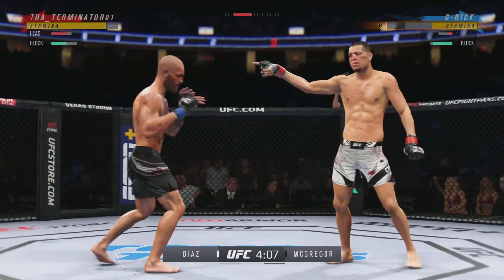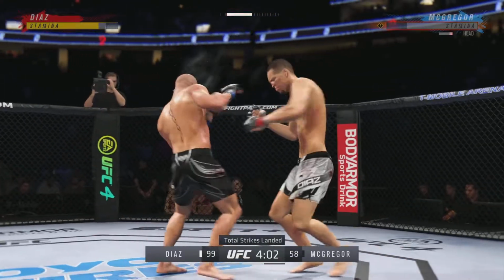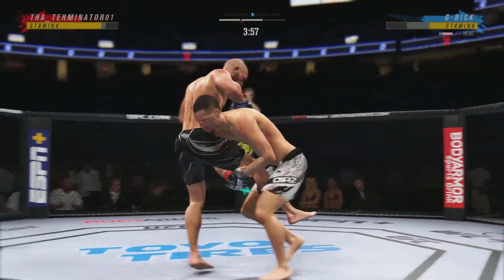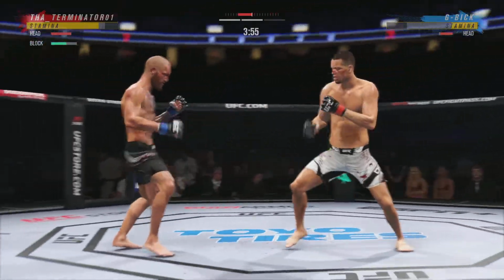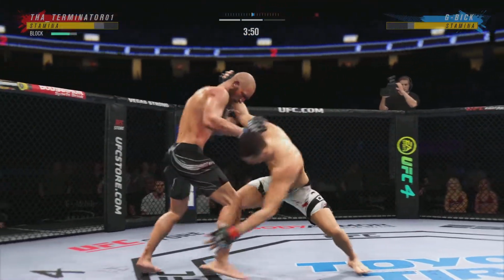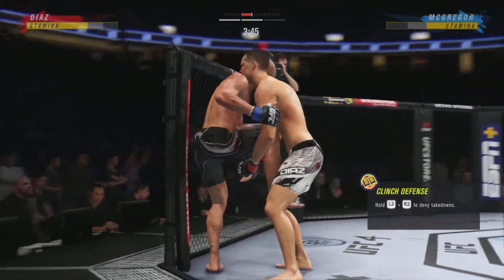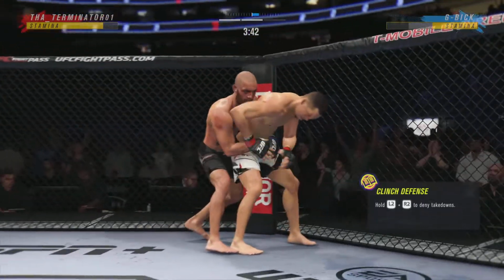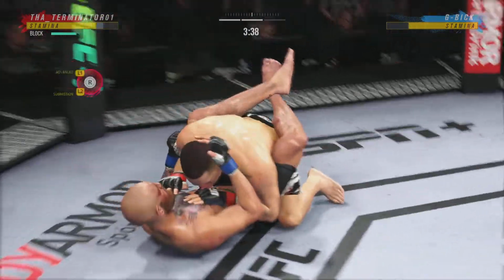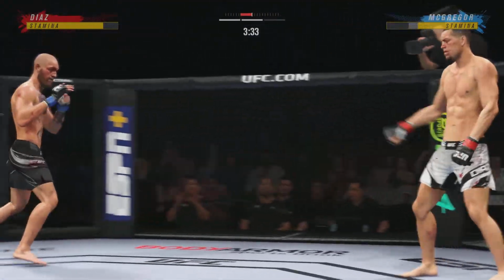Oh! What a fantastic strike to throw at the exact right moment. He deserves it. Oh! Blocked by Diaz. That is how you scramble, folks. Well, he's been pretty accurate tonight. He's landed some significant strikes, but his corner's looking for him to mix it up a little bit more. And taken down here by Diaz. Well, he's up, but he is hurting for certain.